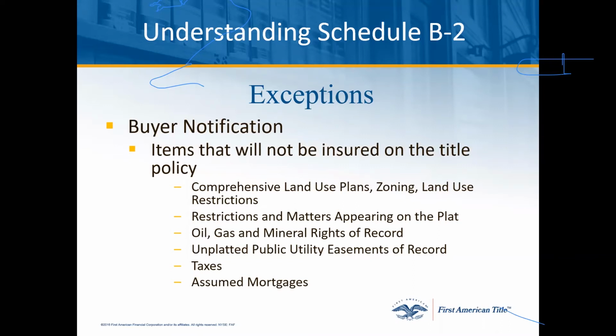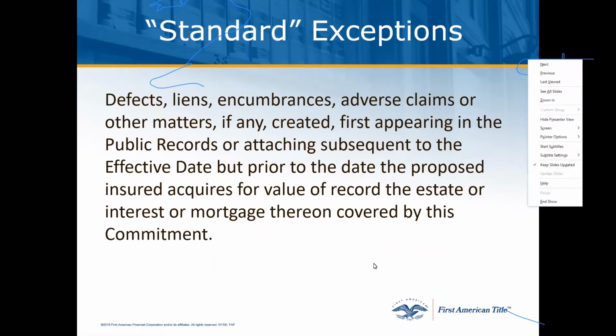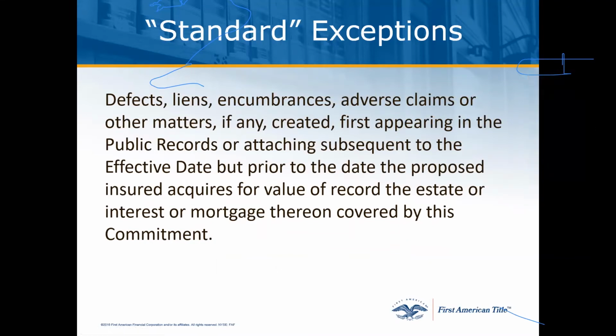So we'll go to the first one, which are the standard exceptions. The very first one says defects, liens, encumbrances, and adverse claims, subject to the effective date, but prior to the date that the proposed insured. Again, what this is saying is, Chris, you need to do an update. You need to find out if there's anything else out there before we actually do the closing.